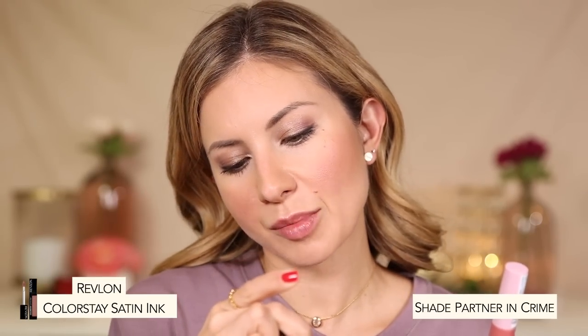So I picked up two products yesterday at Ulta and I need to decide which one I want to use. I picked up the Colourstay Satin Ink by Revlon and I got the shade Partner in Crime 07. And then I picked up the NYX Lingerie XXL in Flaunt It. So let me try these on my hand and make a decision here.